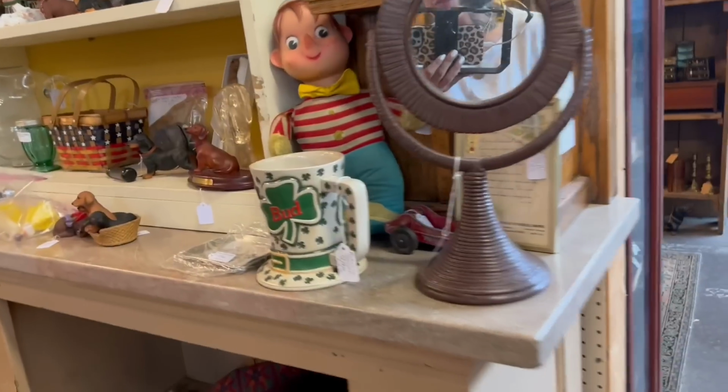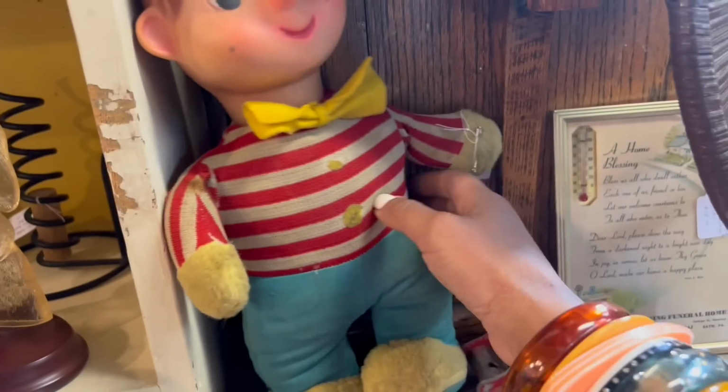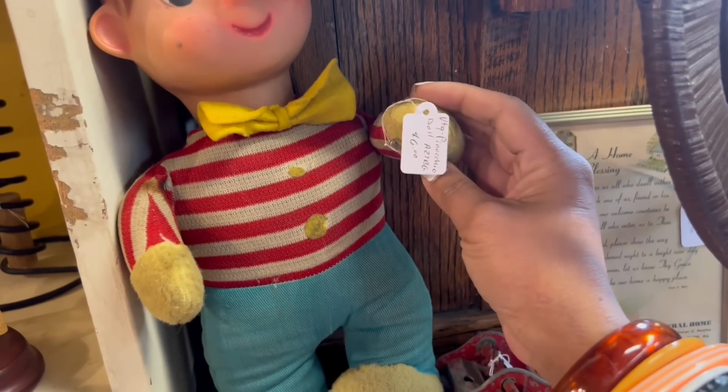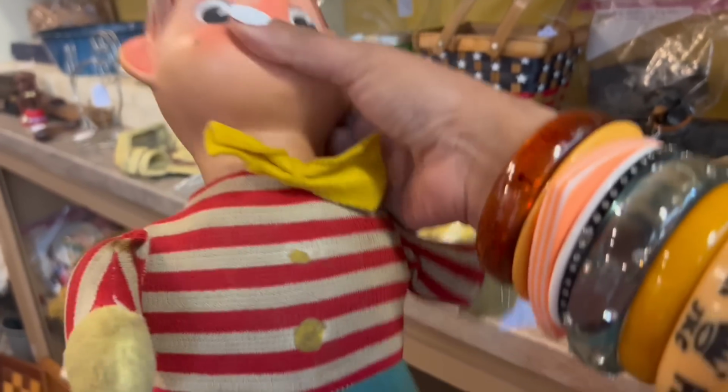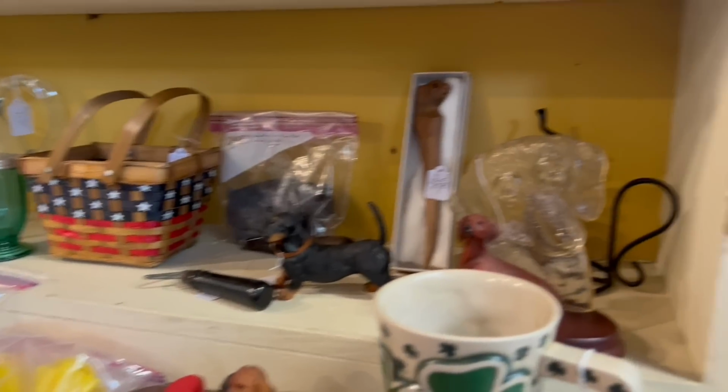Oh, look at this little Pinocchio doll. Well, I guess he's not so little. He's pretty fantastic. I know, it's $6. What? He's fantastic. For $6, I think he needs a home. I've barely walked in and I've already picked up my first item.